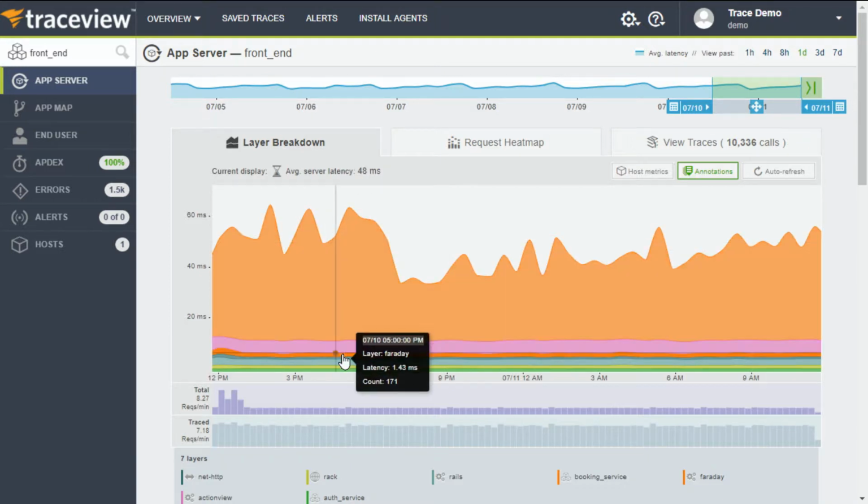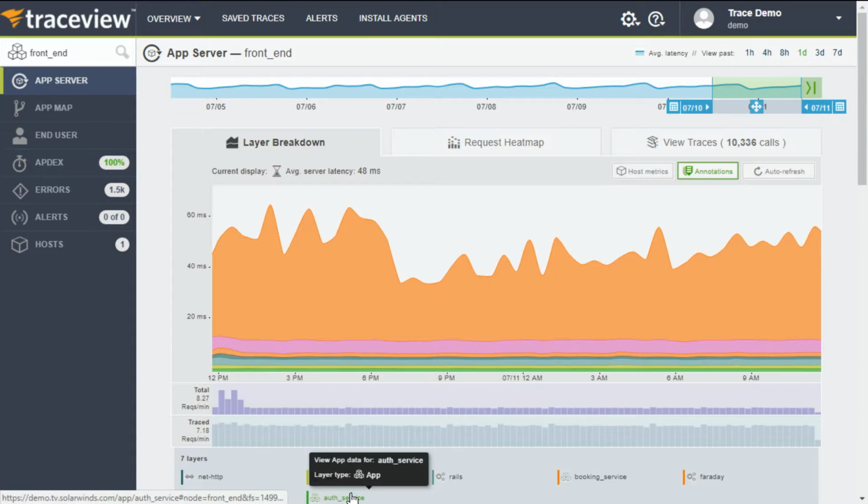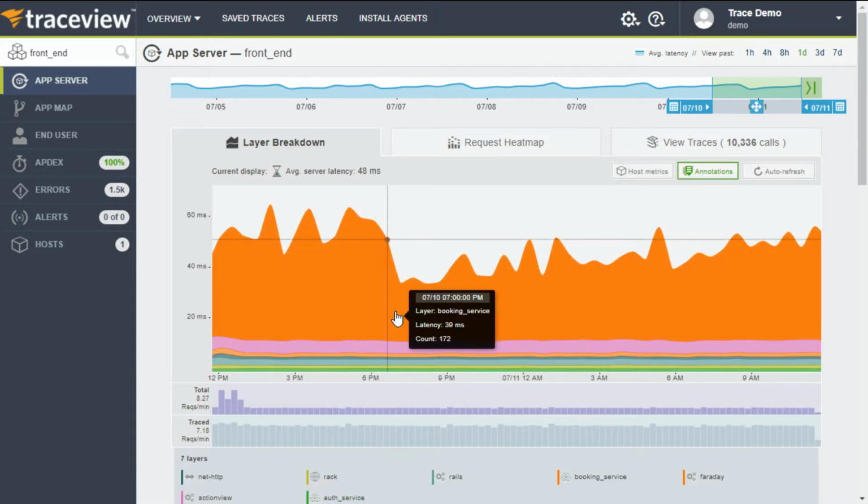And so this chart is going to break that latency down into the different components of our system. Our front end here is a Ruby on Rails app that was put in front of a bunch of other services. And it turns out Ruby on Rails is actually fairly efficient. Calls to our auth service, fairly efficient, but where we're really spending a lot of time is all those calls to the booking service. So already I know if the front end of the web app is slow right now, I should actually be looking at the booking service, and I can start talking to that team about what's going on.